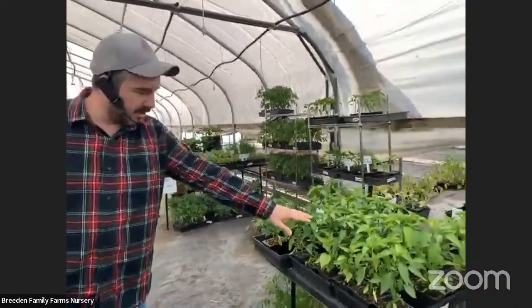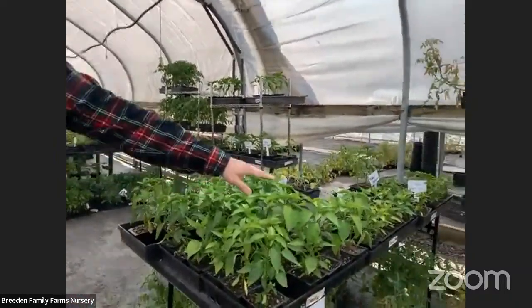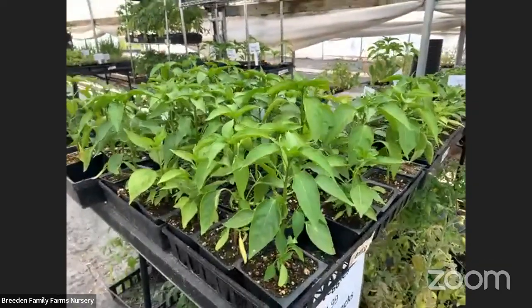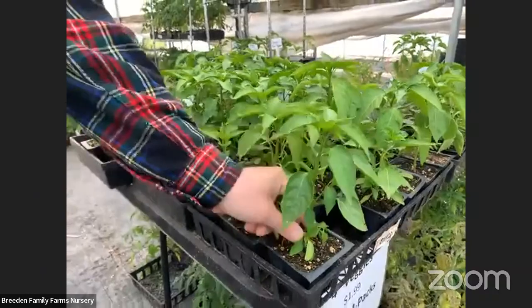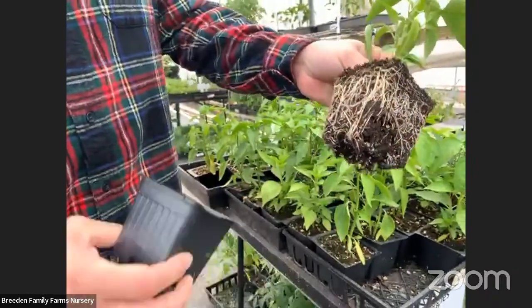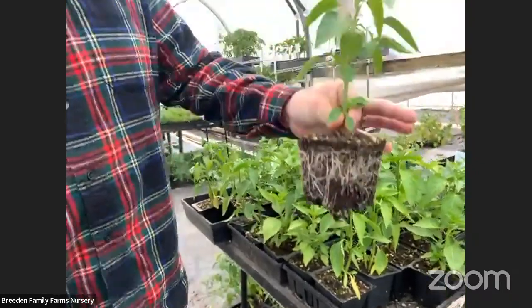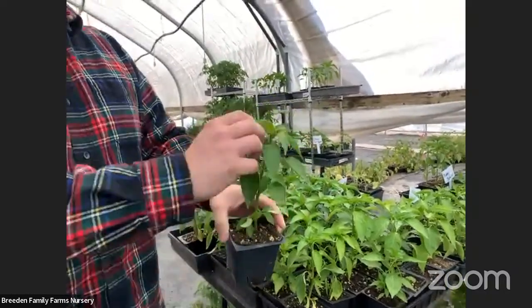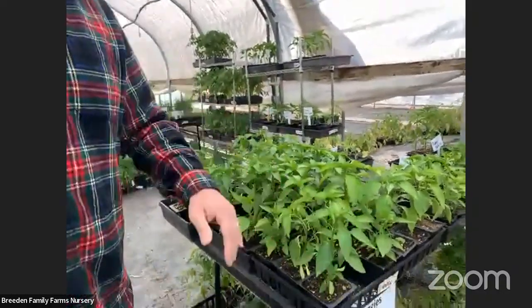Right over here, we've got some jalapeno peppers and some serrano peppers. As you can see, these are just getting started. So what we do is we take these, we sell these, and the people take it out, and you can see the roots right here. They plant this into the ground at their homes, and within a few weeks, we'll start to see peppers sprouting out.